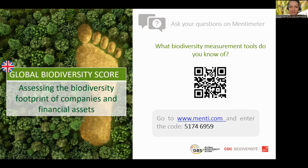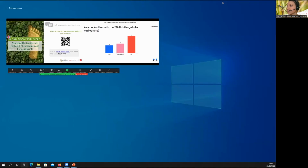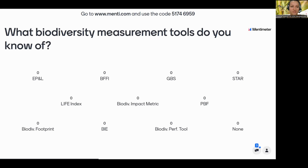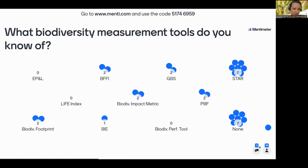So now we'll go back to the Menti to know what biodiversity measurement tools you know of. As you may know, there are a lot of biodiversity measurement tools like STAR, EPNL, BFFI, PDF. So some of you know the STAR tool from IUCN, and some of you know other biodiversity measurement tools. Okay, so most of you know the STAR tool.